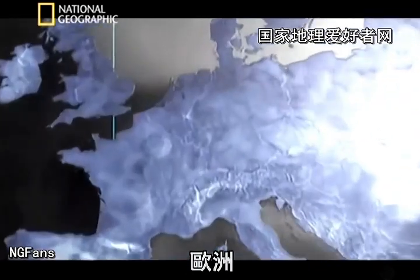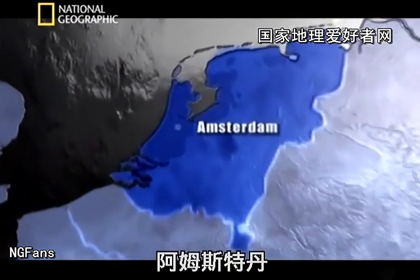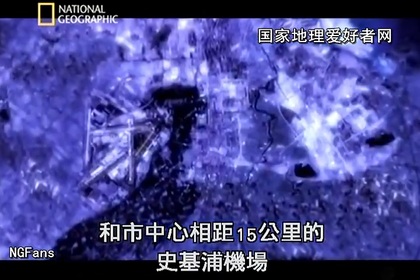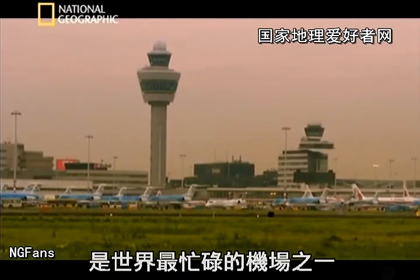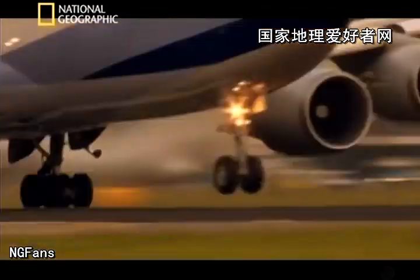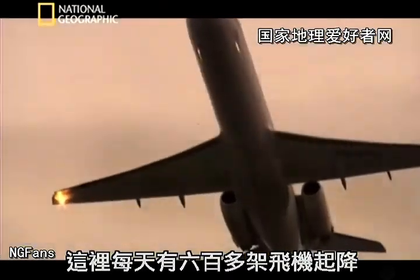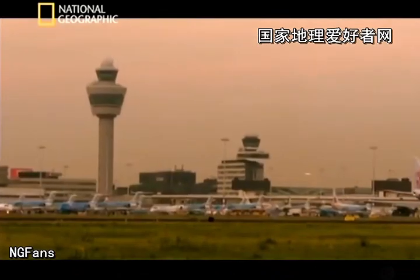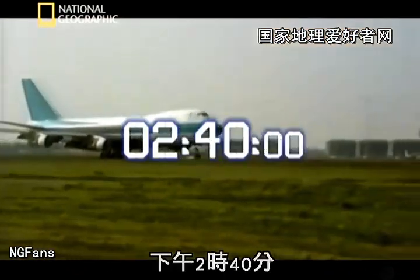Europe, Holland, Amsterdam. 15 kilometers from the city center, Schiphol, one of the world's busiest airports. More than 600 aircraft take off or land here every day. Sunday, October 4th, 1992, 2:40 p.m.